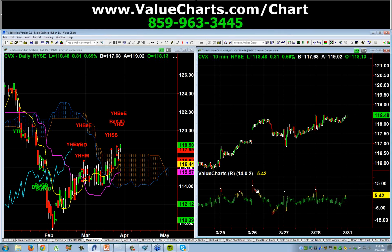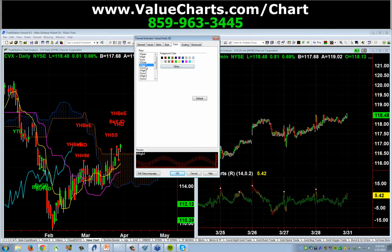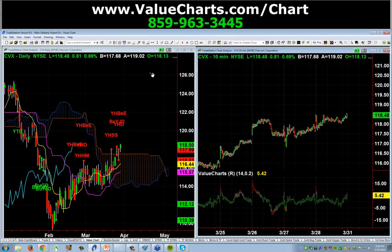Can you change the colors? I'm sure you can. I never mess with them, but yeah, if you come in here and go V high, V low, bar, and then you just come in here and you can change the colors right here, V high, red, low. So if I wanted to change the value high to white, I could. Yes, you could do that.